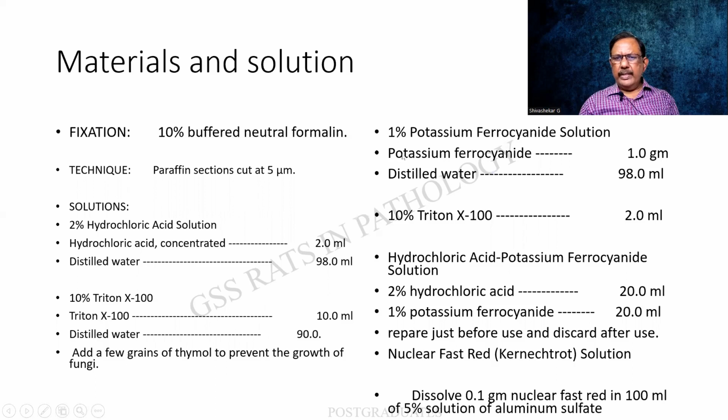Another substance is potassium ferrocyanide. This is important. Ferrocyanide again in distilled water, 10%. So what happens is the hydrochloric acid and the potassium ferrocyanide solution are there. And finally, you find that there can be a counter stain by means of nuclear fast red solution. So these are the staining materials that you people will have to remember. This may be corrected to 2 grams.